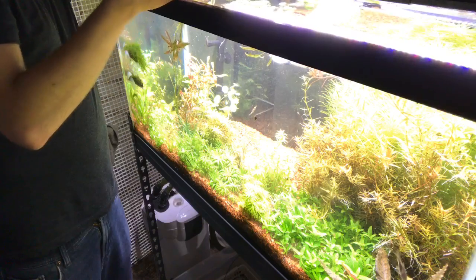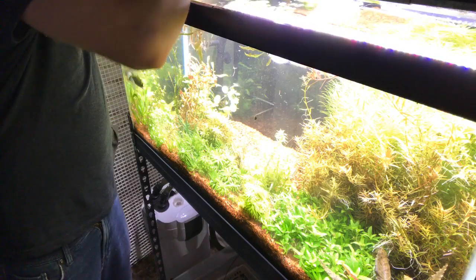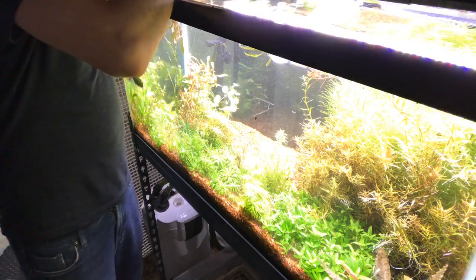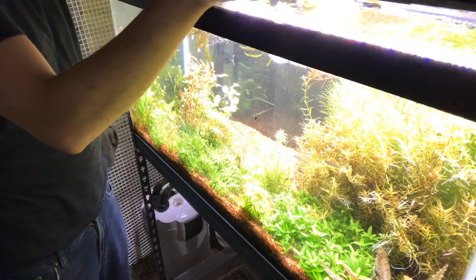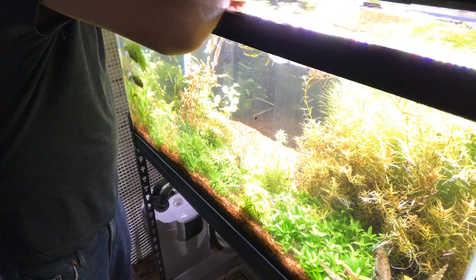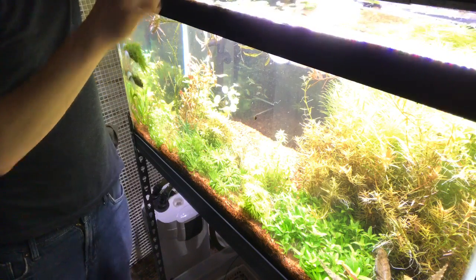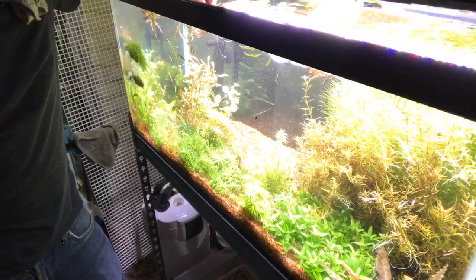And this stuff is covered in this. Works the same as a day and night timer.